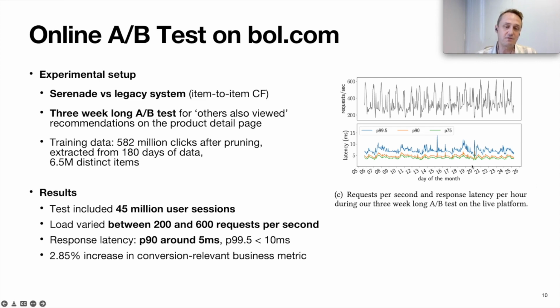This A/B test ran for 3 weeks, and the recommendations were shown on the others-also-viewed slot on the product detail page. We're interested in knowing the difference in the conversion-related business metric, but also the engagement from customers with the recommendations on the product detail page.